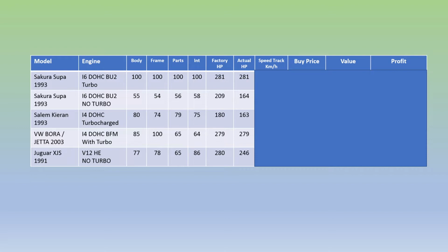Anyway, here we go. So this one is not a turbo. It's not in that great condition. It's about average, 50 odd percent. Factory horsepower is 209 as opposed to 281, but its actual horsepower is 164 because it's dropped a few horses. Okay, so we're running that at 164.